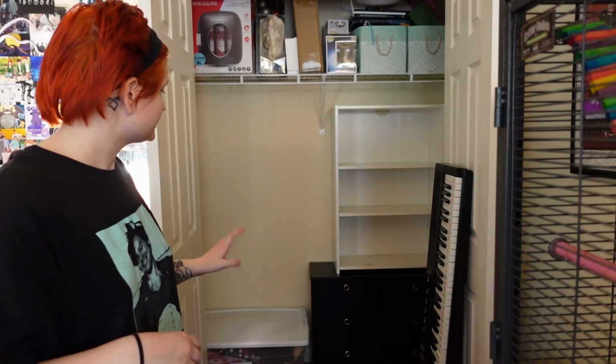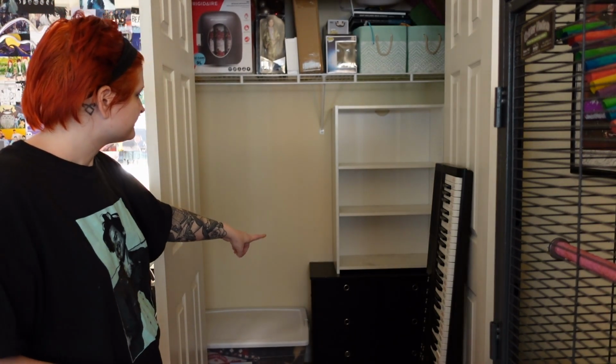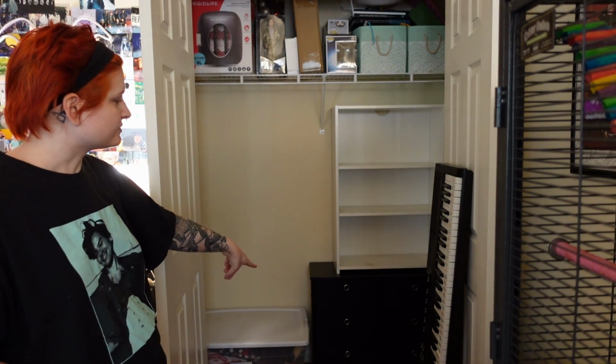Okay, so I took everything out. I reorganized the top. It's still not super organized up there. I think I'm going to try to buy another organizer to organize that a little bit better. But what I did down here is I brought in the storage organizer I was using in the other room, because that has all animal stuff in it, like fleeces and stuff.